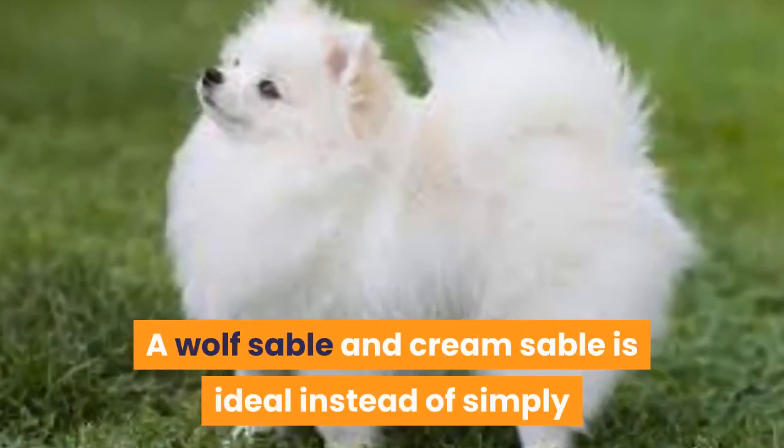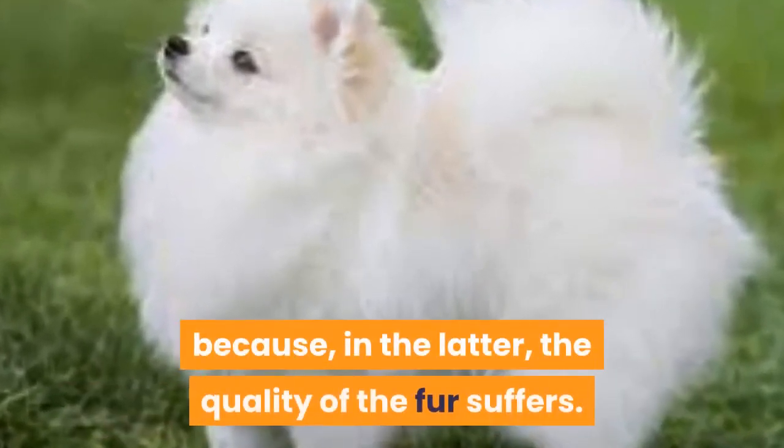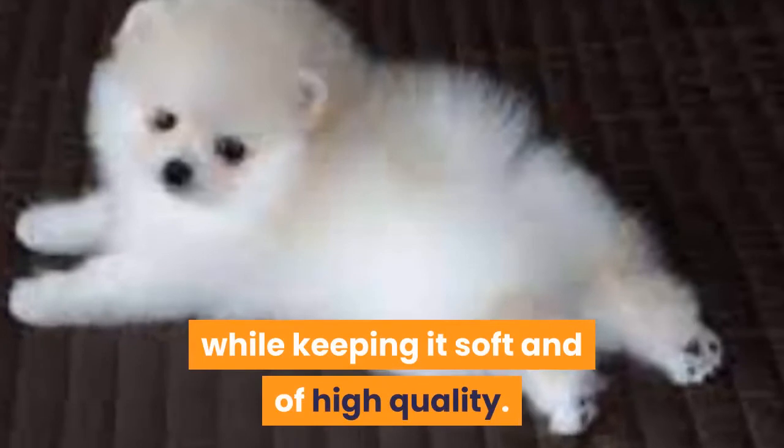A wolf sable and cream sable is ideal instead of simply breeding a white dog with a white dog because, in the latter, the quality of the fur suffers. Having the wolf sable in there will allow for a lighter coat while keeping it soft and of high quality.